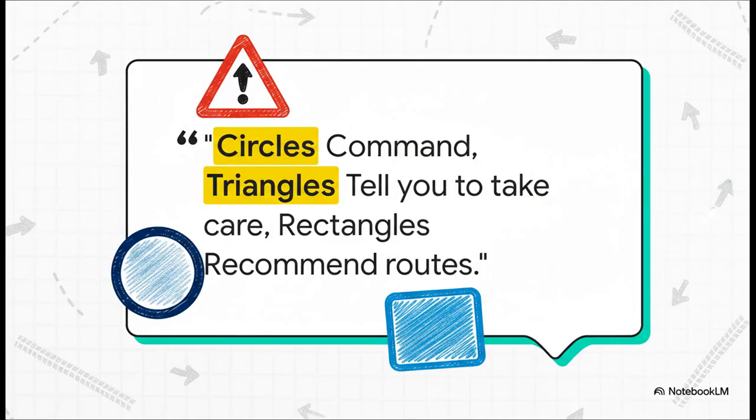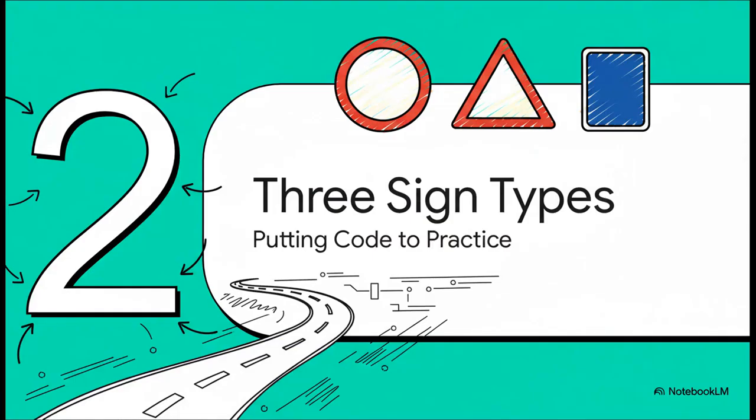And that brings us to the ultimate memory hack. I want you to burn this into your brain. Circles command, triangles tell you to take care, rectangles recommend routes. Seriously, if you remember just one thing from this entire breakdown, make it this sentence. It's the master key.